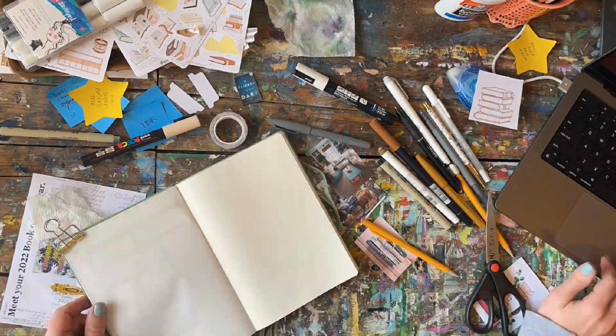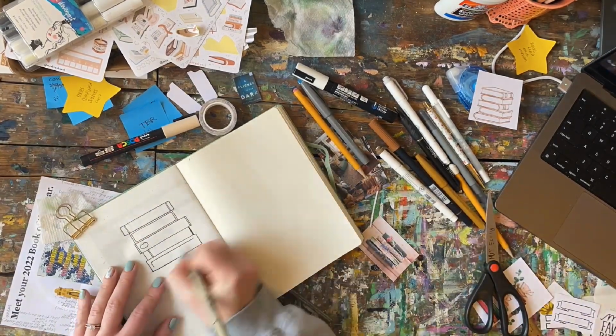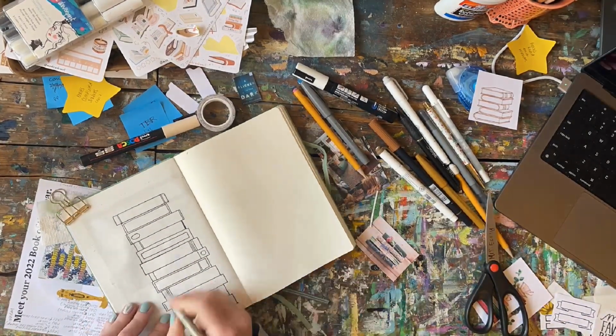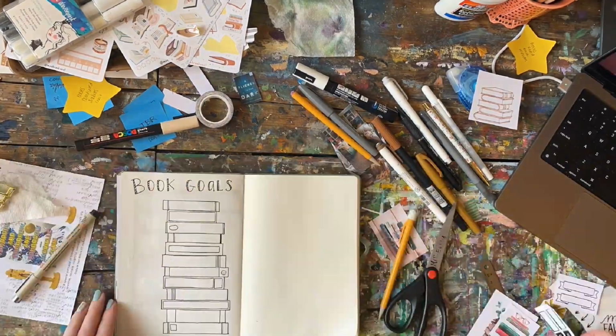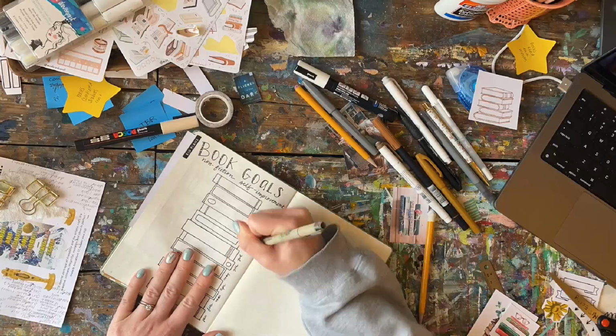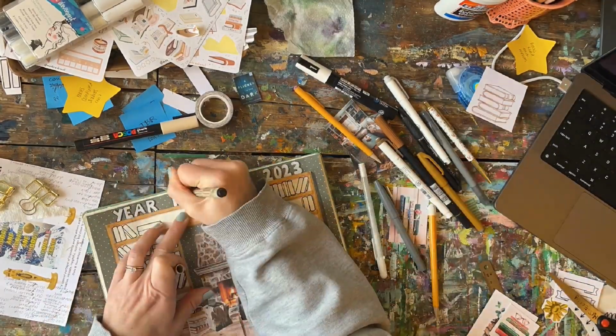And then this is my spread for trying to motivate myself to read one nonfiction book a month. But basically I labeled my book stack. There's 12 books sitting there, and if I go over that, awesome. But that should be a good motivator for me to keep up the nonfiction reading.